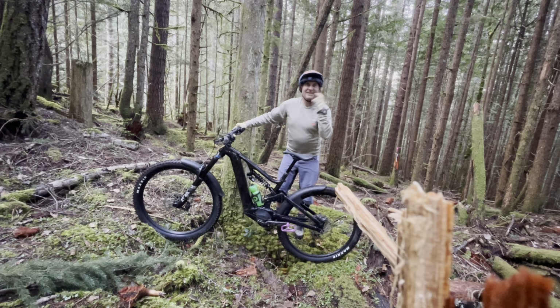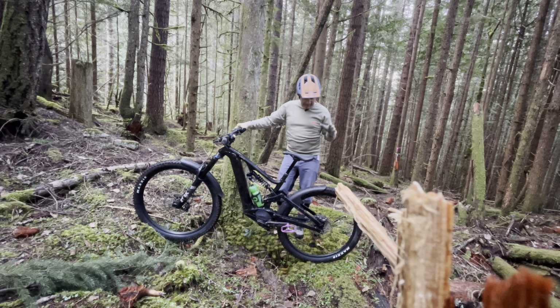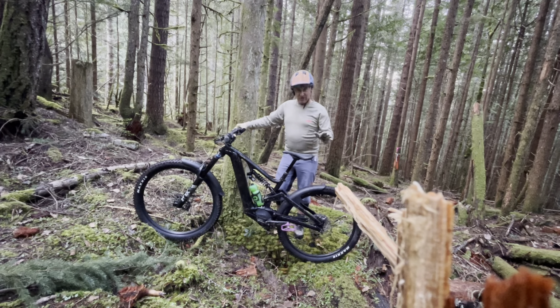See this? Biggest smile ever. Now you've seen the Devinci E-Spartan 2022 and I want to talk a little bit about it. We shot some video this week, but I got it back home in Squamish just doing some of my normal rides, and this is a one quiver trail slayer.